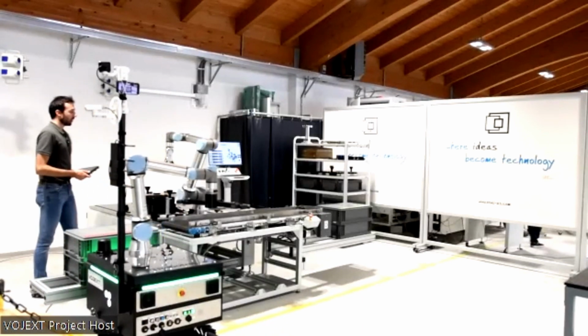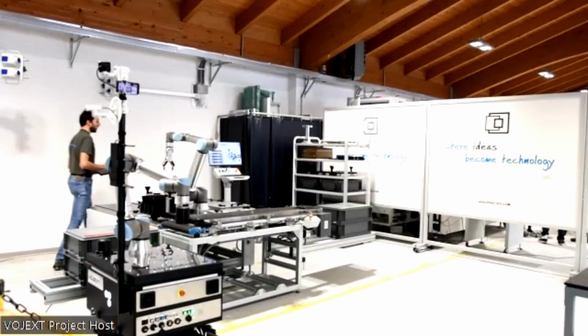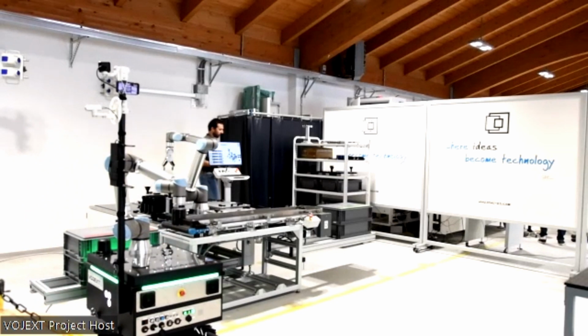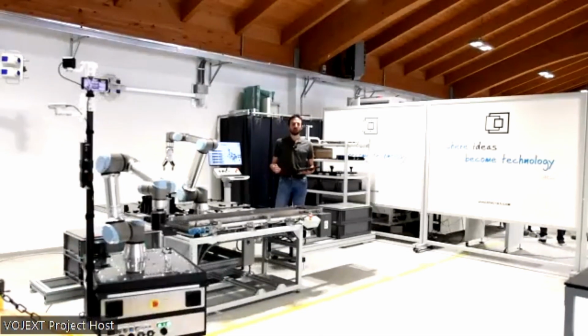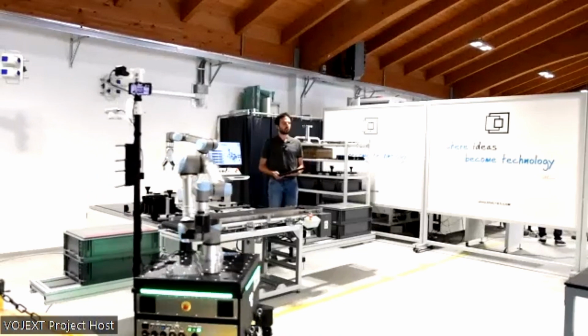As I said, I can always monitor all the data of the robot through my panel. And we will proceed in the same way, loading all the remaining stuff in order to start the production.